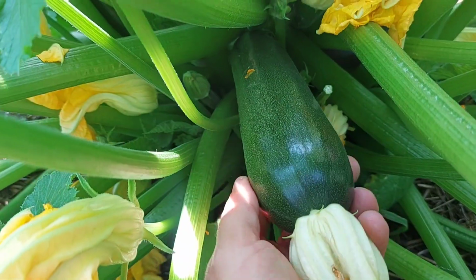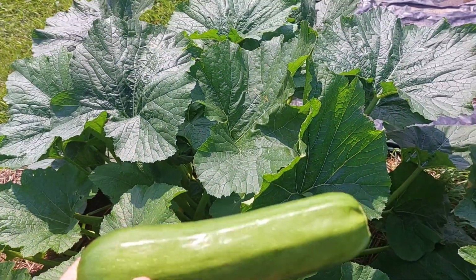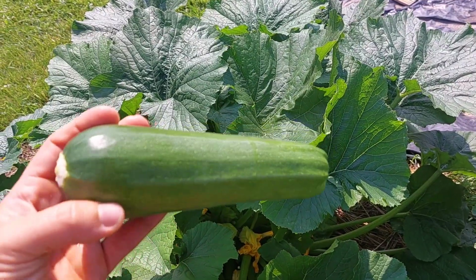It looks like there are a few other females in here, but oh shoot, I snapped off the tip there. That's okay. It's totally good. Look at how cute this perfect zucchini is.